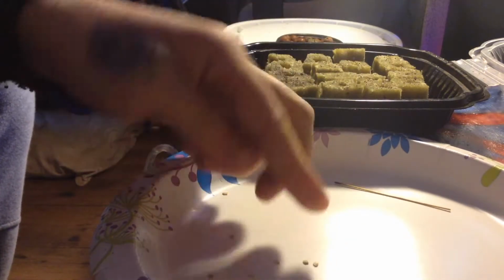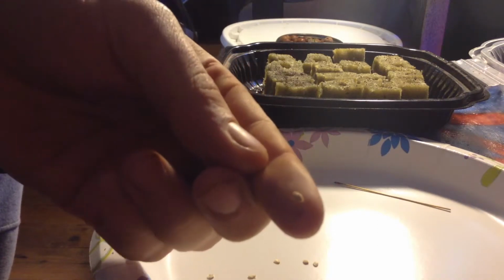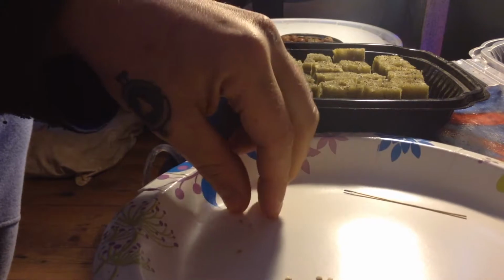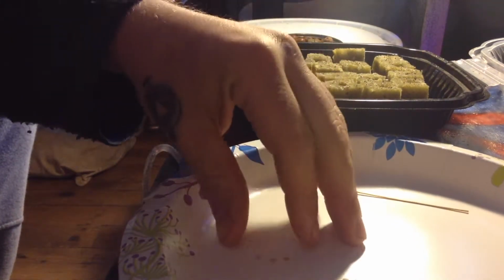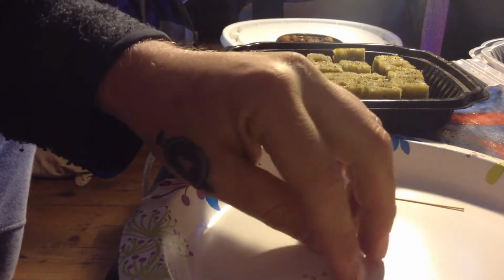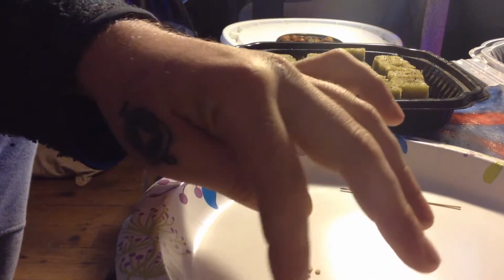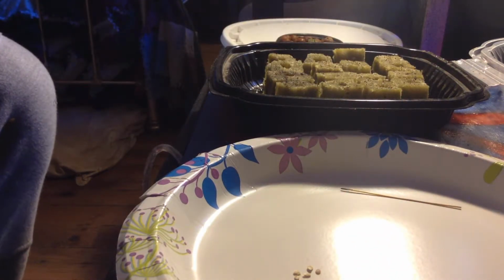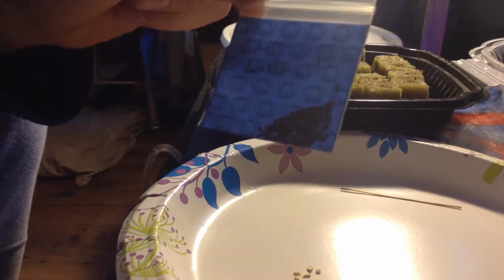So here is what the tomato seeds look like. Pretty cool looking little seeds. They look sort of like flakes of oatmeal. So we'll group these together here so I don't get them confused with any of the other varieties. Alright, so that's the tomatoes done. Next up, the limestone lettuce.